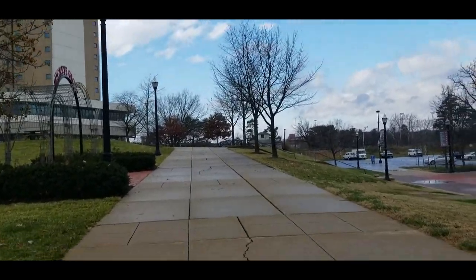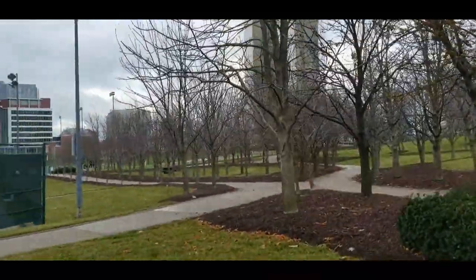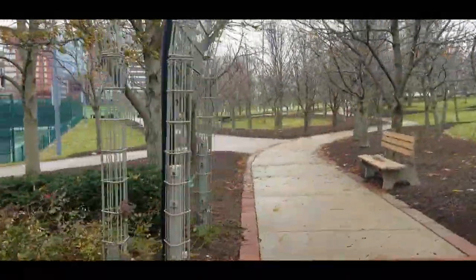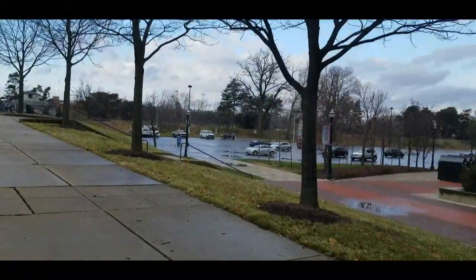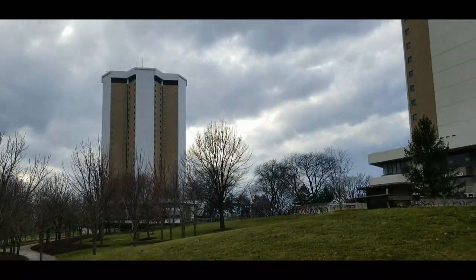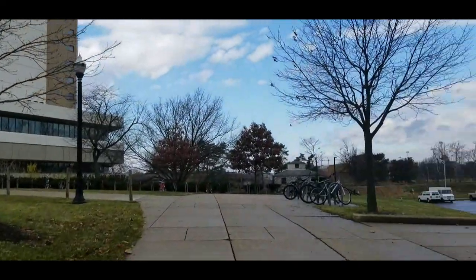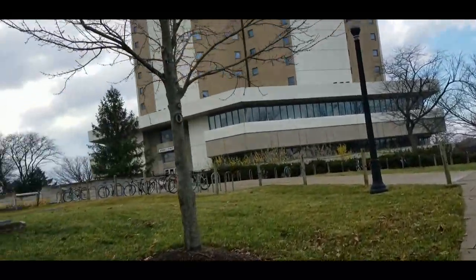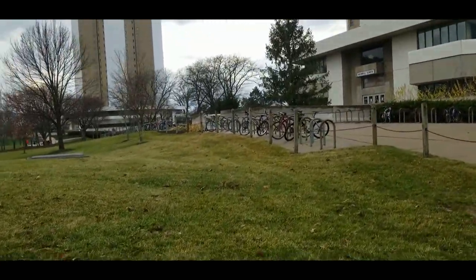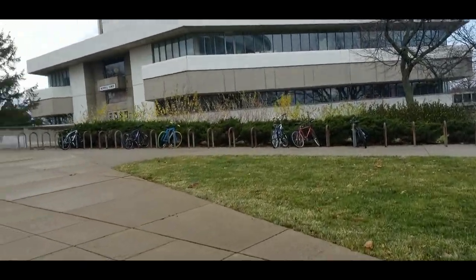And it kind of depends what program you're in and what classes are occupying the majority of your time. This is the Buckeye Grove. It's a little tree grove that houses trees for each All-American football player. There are again these Lincoln and Morrill residential towers where some of the students live. I think a lot of the honors and scholars students live in these towers, if I recall correctly. There's lots of bike racks. You can see, even without students officially on campus right now, still a lot of bikes around.